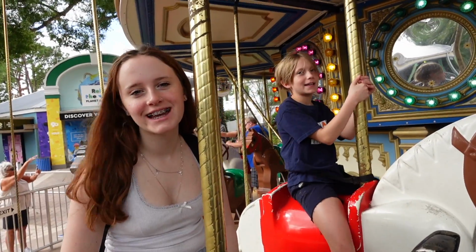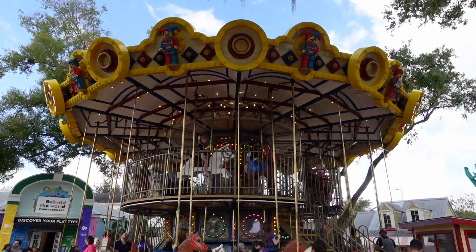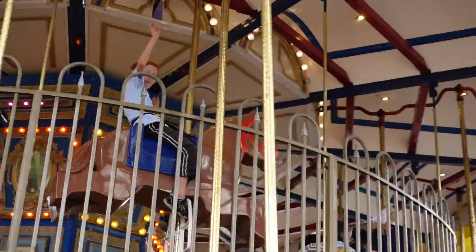Two-story carousel. We're on the bottom of the two-story carousel. I've never been on a two-story carousel before, so that was really cool.